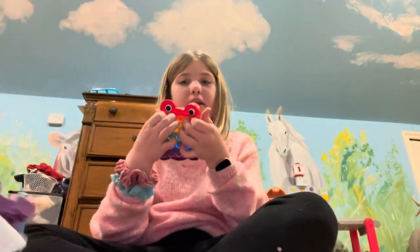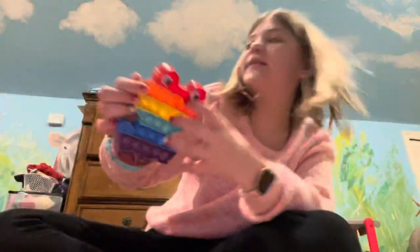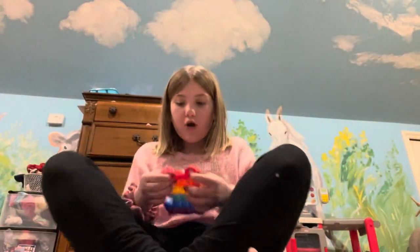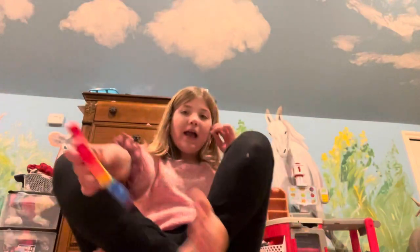Next one. Okay, so I rate this one. It's my frog puppet. I rate this 8.5 out of 10 because it would be better. And all my animal puppets have the animals on them. You see that? Yeah. It's like a unicorn one.